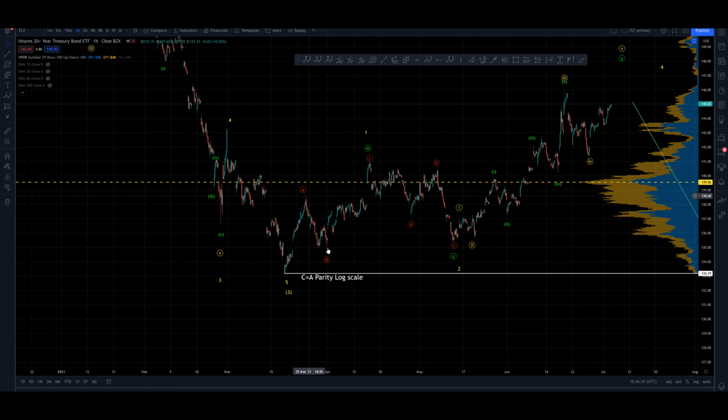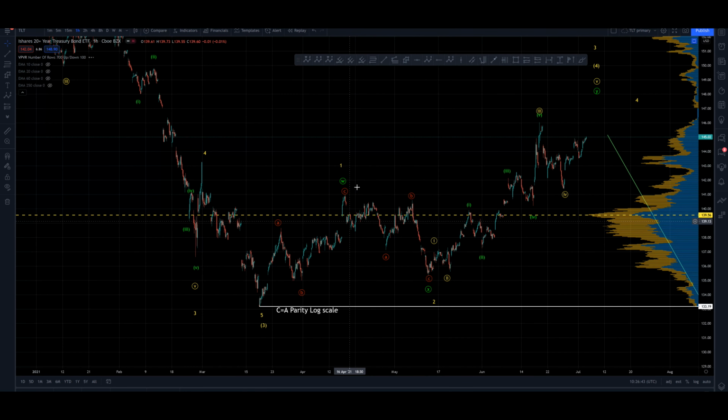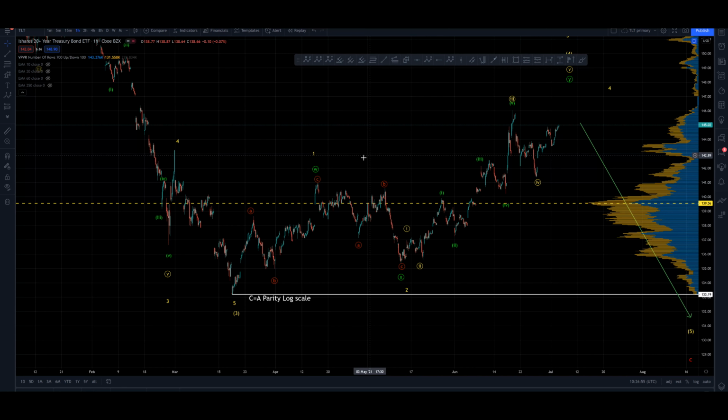But this doesn't count as a leading diagonal. Okay, there's no 3rd and 4th wave in this initial move in the 1. We still have to have 3 waves into 1, 3 into a 2, 3 into a 3, 3 into a 4, 3 into a 5. And we don't get it. Or 5, 3, 5, 3, 5 is a leading diag with an overlap in the 4, which we don't get.